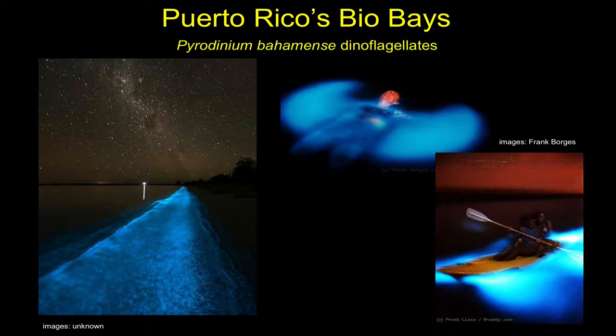Their response is to glow, with the idea being if you were a predator about to eat them, you glow, and then that predator gets lit up. That predator would be vulnerable to being bitten, is the theory at least. And so what we're seeing here is mechanical disturbance. In the case on the left, this is the tide, the wave breaking on the beach. And this stuff is crazy.